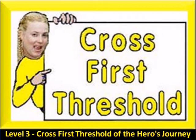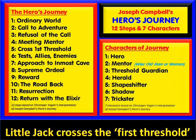This third story is based on the third step of Joseph Campbell's Hero's Journey process. This third step is called Cross the First Threshold. Here you can see the 12 steps of Joseph Campbell's Hero's Journey process and the seven main archetypes. This story will encompass steps 5 through 6. Step 5, Little Jack's attempt to cross the first threshold, and step 6, Little Jack going through tests and meeting up with allies and enemies.